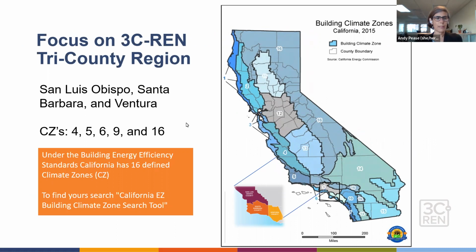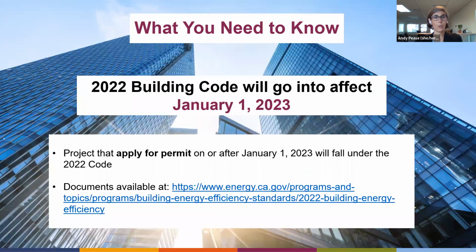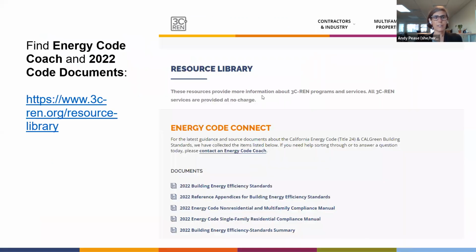There's big exceptions. So key thing you need to know, new code goes into effect January 1st. So if you want to get a permit, that's the code you're going to need to comply with. You can download, have access to the code. Plus 3C-REN has a great resource library, so it has access to those energy efficiency standards. And that's also how you can get to the Code Coach program.